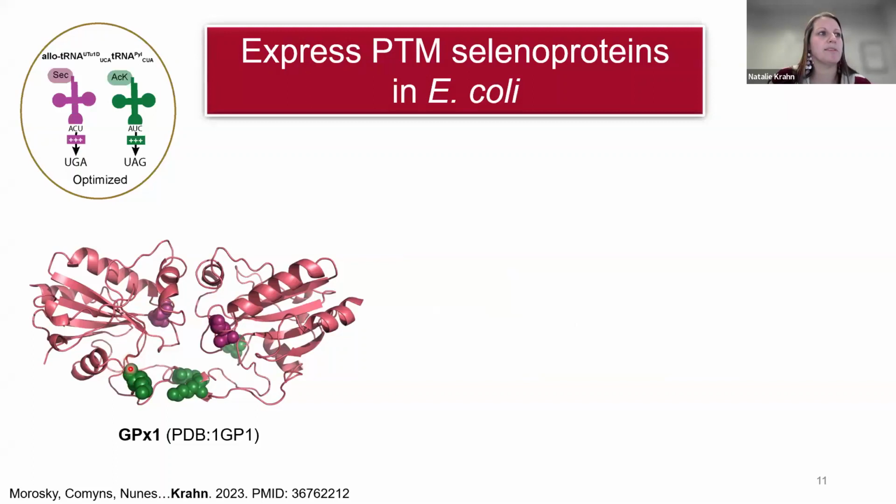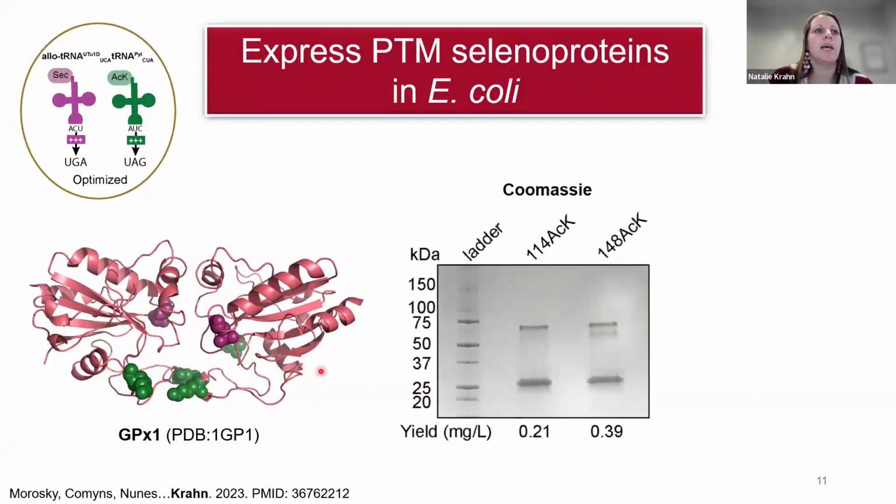And then there are multiple acetylation sites. So I highlight 2 of them that we are interested in, but I think there are up to 4 or 5 of them. And so our idea was, can we install the selenocysteine? Can we install the acetyl-lysine? Is there a preference for position? And are we able to get pure protein this way? So we expressed the protein using our 2-plasmid system, and we had acetyl-lysine at position 114 and at 148.